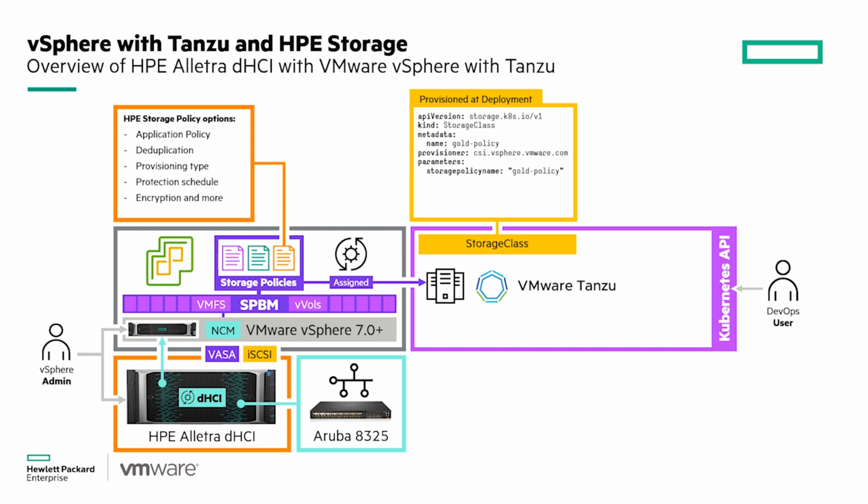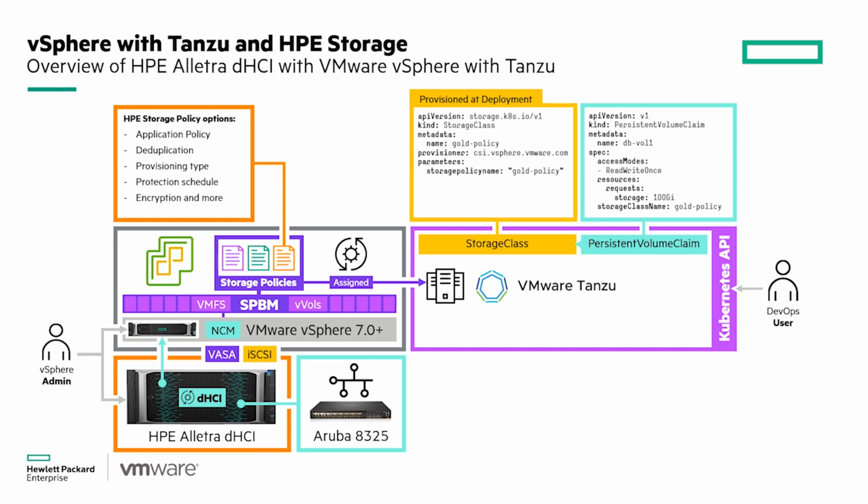The DevOps user or the application deployment manager or whoever is interested in deploying applications on top of your Kubernetes cluster, they use their standard tooling like kubectl and Helm and define the persistent volume claims within that domain that will in turn provision a persistent volume that is backed by a first-class disk on top of vSphere. And that means that the storage constructs from an infrastructure perspective look exactly the same if it's a virtual machine or a container running on top of Kubernetes.